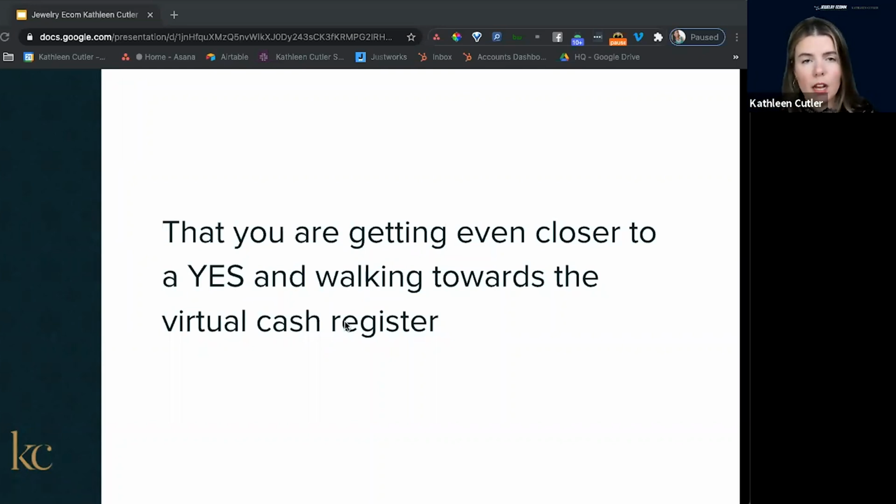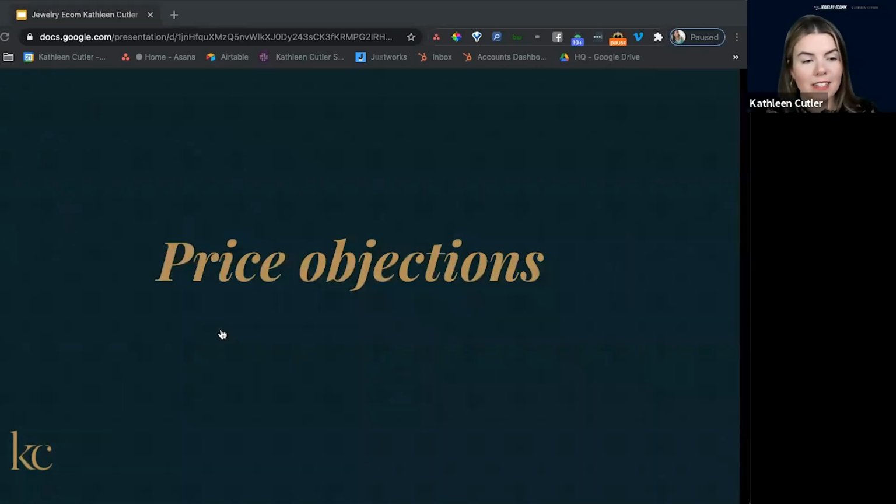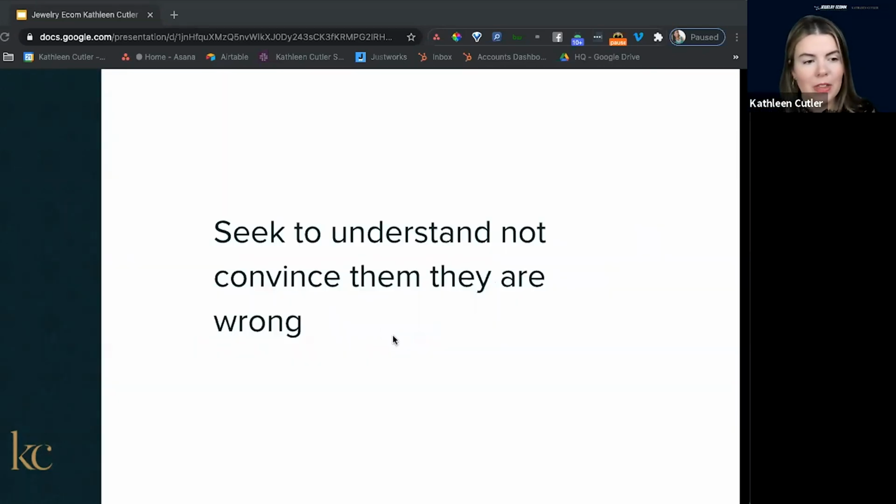But when we hear, oh, it's too expensive, in a comment or in a chat, it's important to have the skill set to open the conversation back up, to truly make sure that you're understanding their why, what they're looking for. So for price objections, for example, you want to seek to understand them, not convince them that they are wrong. With our clients, we do a lot of work around this. It's a pretty big topic that we could spend at least 45 minutes dissecting completely.